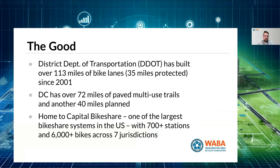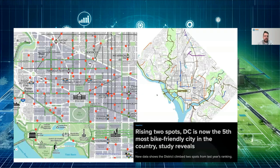In general, things are moving in the right direction in Washington, D.C. We've made a lot of investments over the past 2 decades in terms of bike infrastructure, and we have one of the most robust bike share systems in the country. Pictured here on the left is the downtown area with the Capitol bike share stations noted by the red dots and green lines showing the bike facilities.